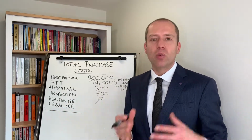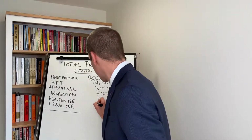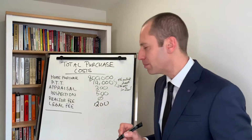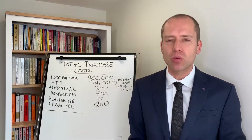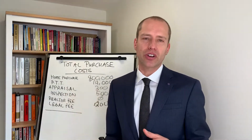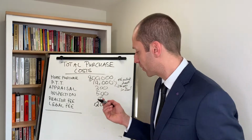Finally, legal fees with a mortgage, you're looking around $1,200. That's the present going rate here in Vancouver. If you go out to the suburbs like New West and even further Surrey, you can maybe get those reduced by a couple $100, okay?